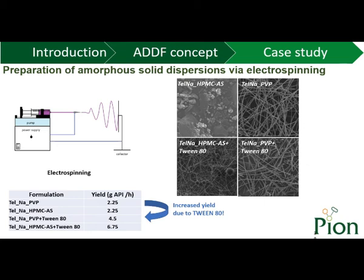Tween-80 was added to optimize surface tension of the polymer solution, which not only helped the formation of fibers, but also significantly increased the productivity of the process. The amorphization has been confirmed by X-ray powder diffraction and DSC measurements. These samples have been found to be suitable for small volume flux testing.